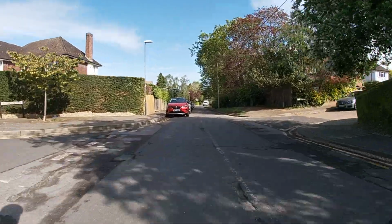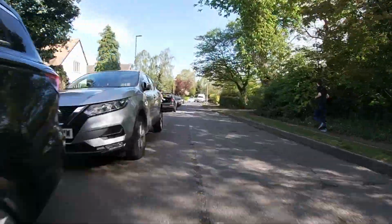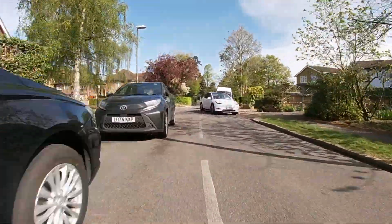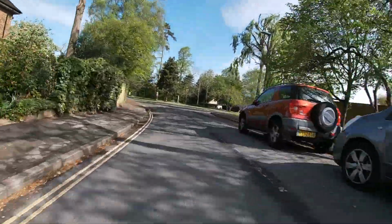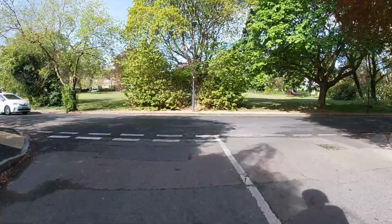Start off this video with a clip from a regular on the channel, the same parked cars that you see on the left hand side here, but a nice one this time. As you can see, the Tesla has actually stopped for me, kept the 1.5 metres for me and allowed me to go by.